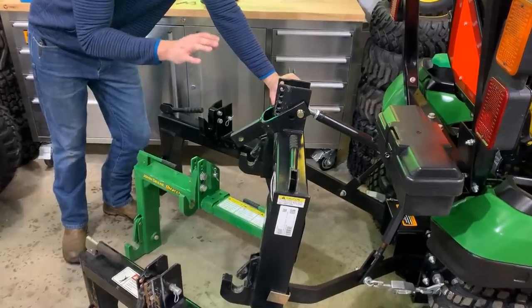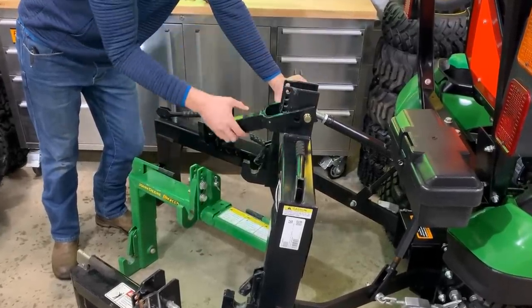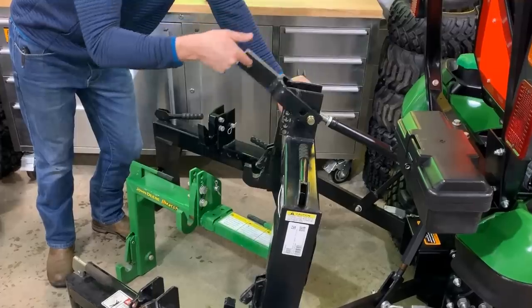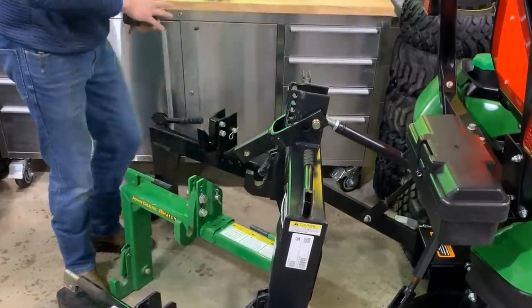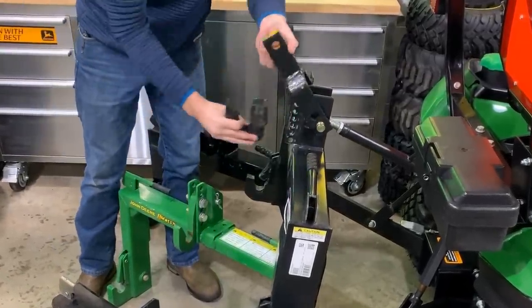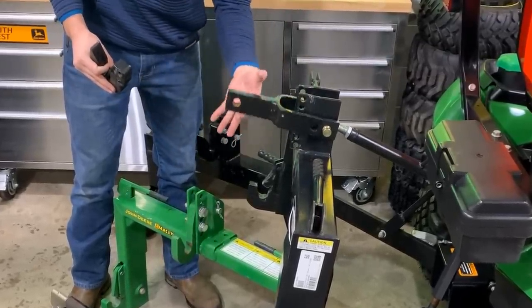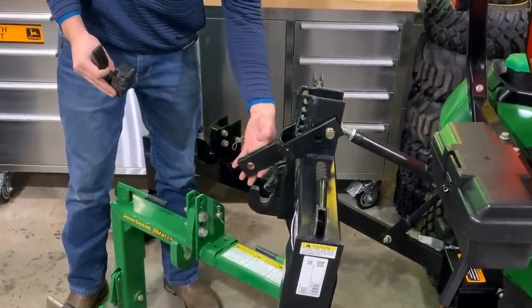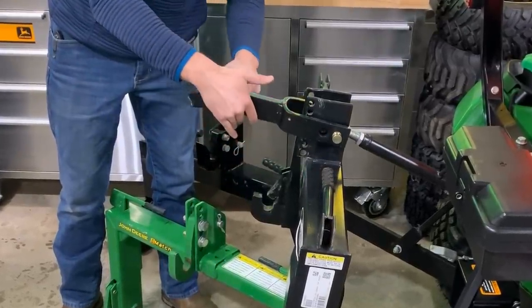So the last reason I really like these Worksaver quick hitches is that they include this extra bracket here called a top link adapter. And you can put this on, you can take off that hook, which I've done here. You can take this hook off, okay? That would normally go right in here. And you can put this on, and this is a floating top link adapter here, and it allows you almost infinite adjustment to hook up to a top link on an attachment, okay?